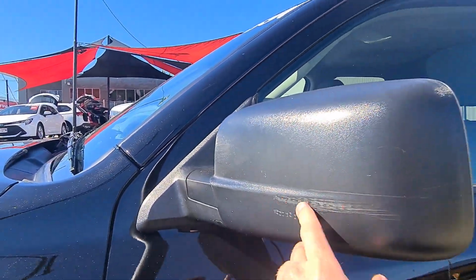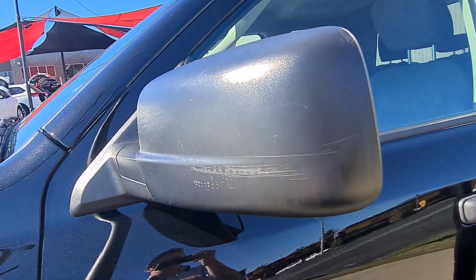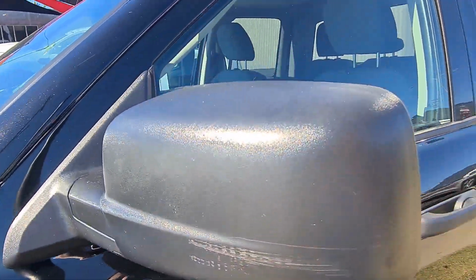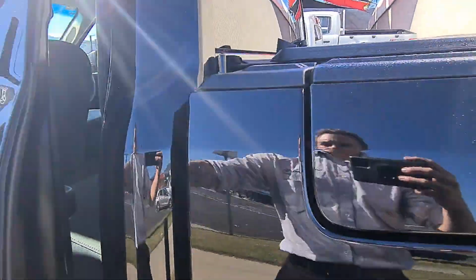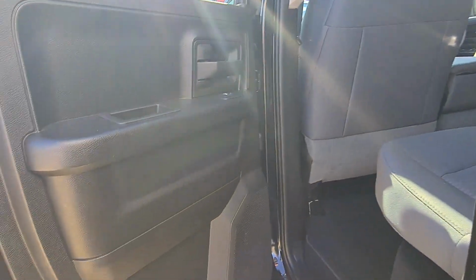So a couple of little sort of scratches just on those mirrors. Obviously the most common ones for people either walking past with watches on, you know, shopping centres, anything like that. So just a couple of little scratches there. But again, the whole idea of this is to be just as transparent as I can with you. Just a little door. Actually a tiny little sort of scratch there as well.